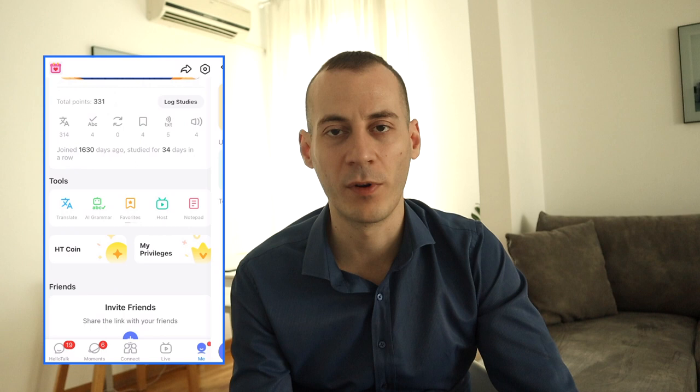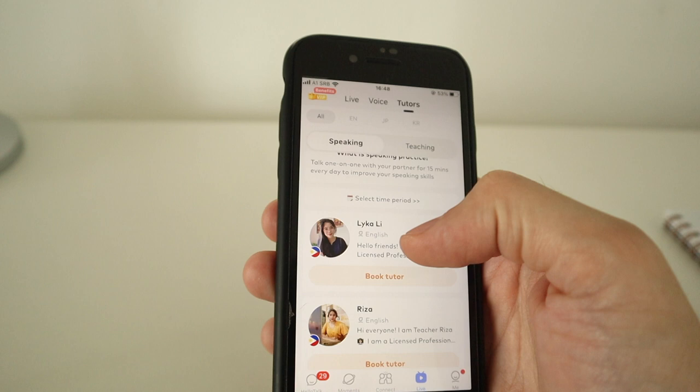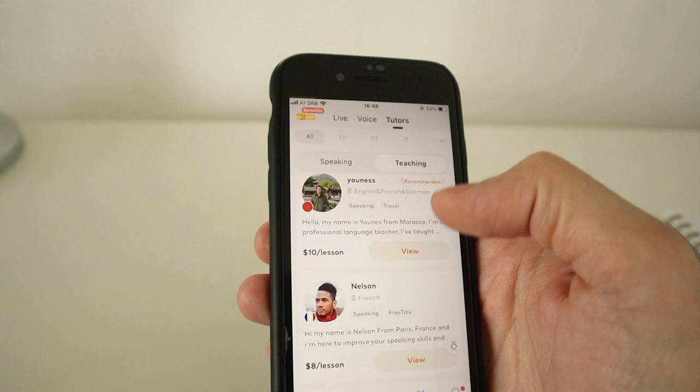Okay, so the last feature on this card that's called Live is tutors. To be sincere, I have never tried to book any tutors, but as you can see, there is a bio for every tutor, and you can opt to speak or to teach.